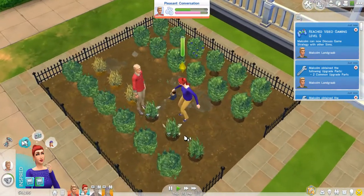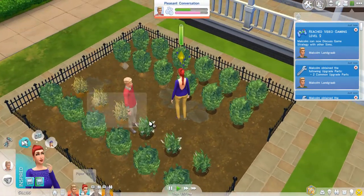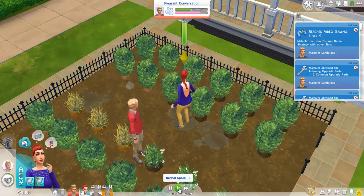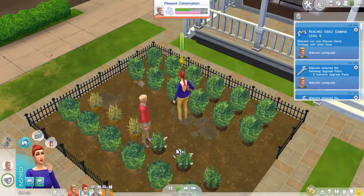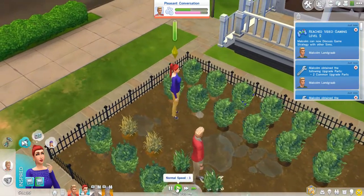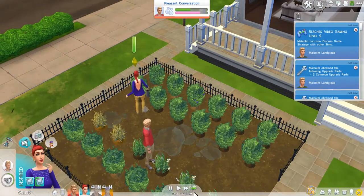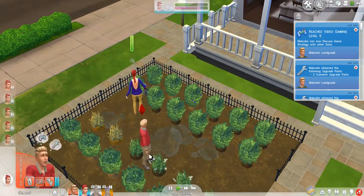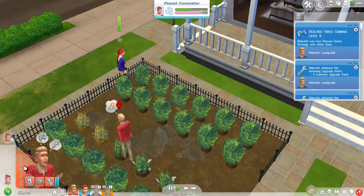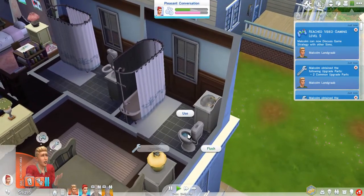I wish he would actually help us instead, but you know what? Let's have him help us. You know what? No, because I want her to get the full gardening skill and stuff. So yeah. Let me just speed things up here a little bit. There's literally nothing to do. Actually, you know what? Stop talking to your wife, and actually, you need to make some upgrades. You need to up... Okay.